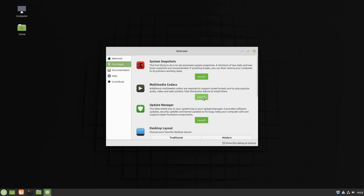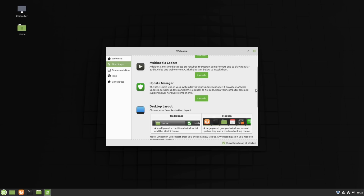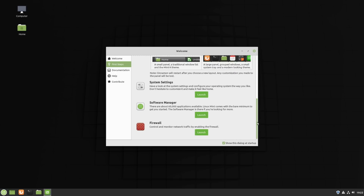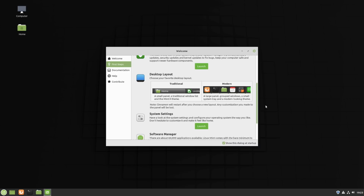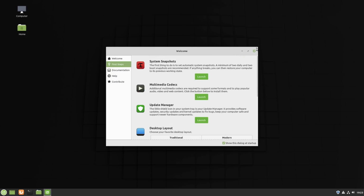We have a button right here to install your multimedia codecs. So you can go ahead and install your codecs there. We have the update manager, which will give us the ability to install your updates. And you can choose between a modern layout and the more traditional layout. And I actually like the look of the modern layout, but I like the functionality of the traditional. So I actually just tweaked the modern layout to behave like the traditional. And then we have system settings, software manager, and firewall right inside of here. So there's not quite as many tools as you find in MX, but you do have enough to run as a full basic system. So with this, let's go ahead and close this guy out.